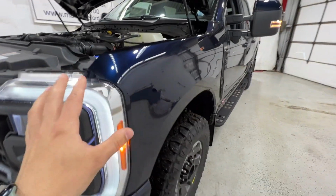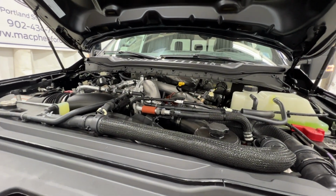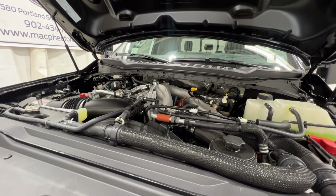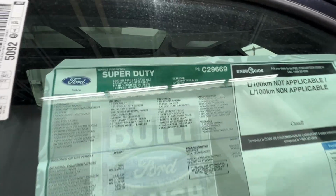It would not be on a truck like this. It'll be a very, very specific way you would have to configure a truck to actually achieve those numbers, but it is possible for 2023. Now we'll take a look at the window sticker on this particular Super Duty.